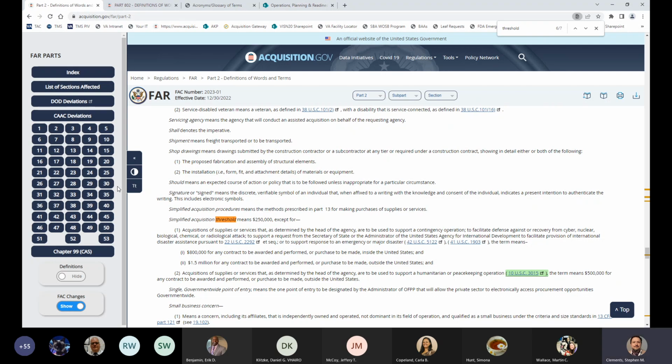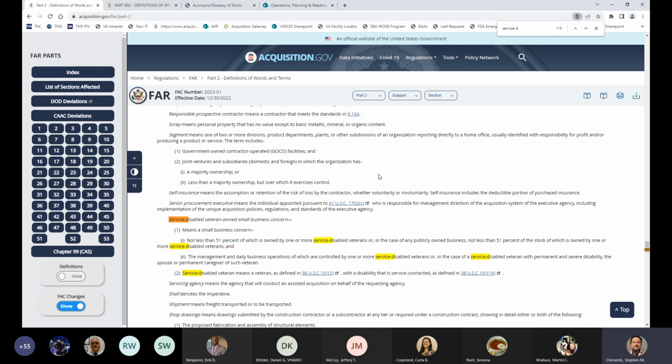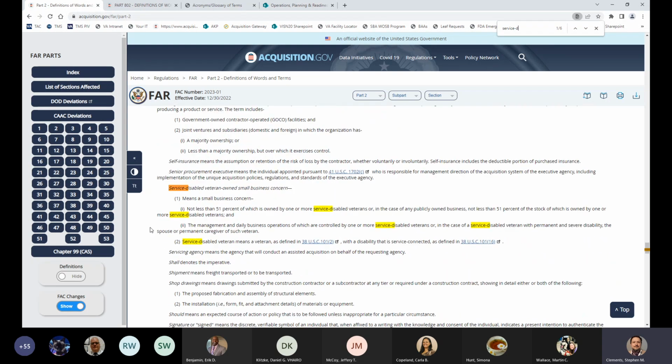All right. So we also mentioned service disabled veteran-owned small businesses, SDVOSBs. We're encouraged to use them, and the regulations give them certain preferences. But what are they? Well, let's see what we got. Service disabled. Oh, there we are. I didn't even have to finish typing it.